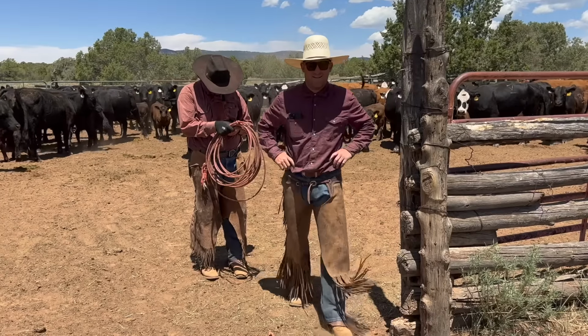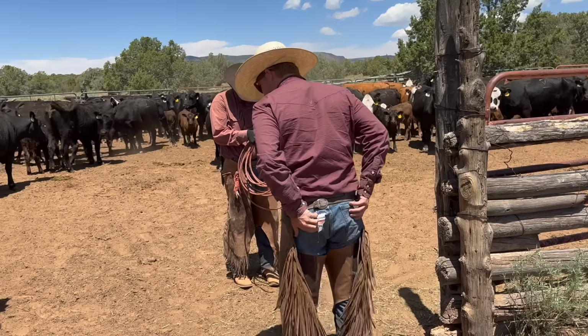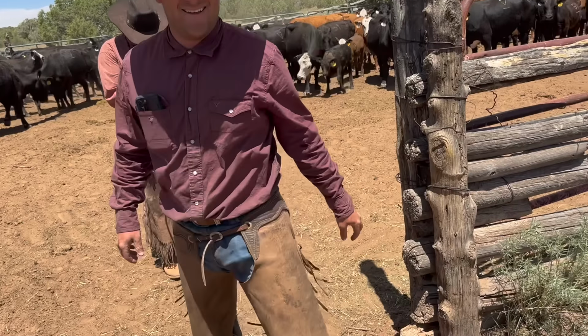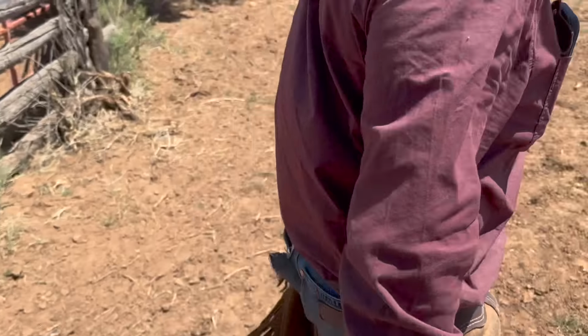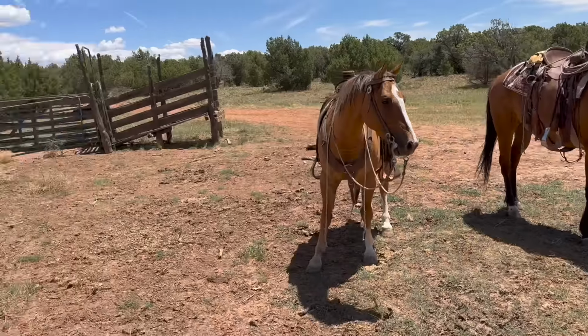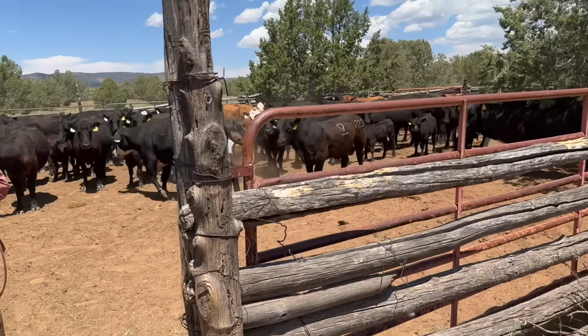Okay, got him in the corral. I didn't know this, but Trason fell off his horse and ripped his pocket, ripped his unders, poked a hole right in his butt. Oh, that's pretty good.